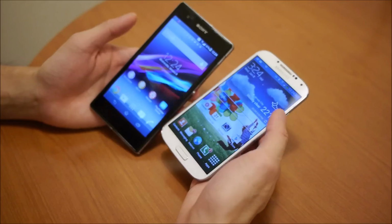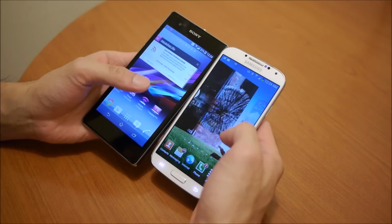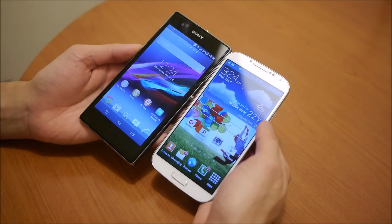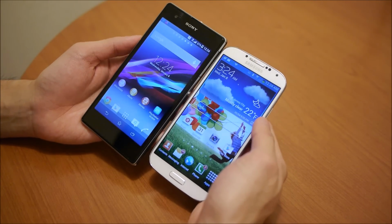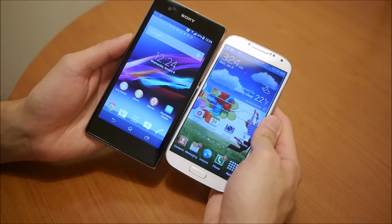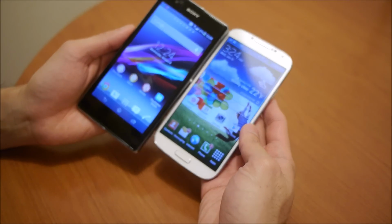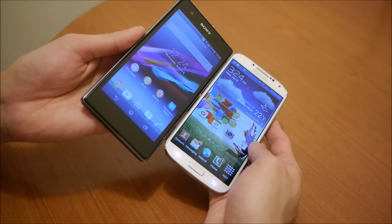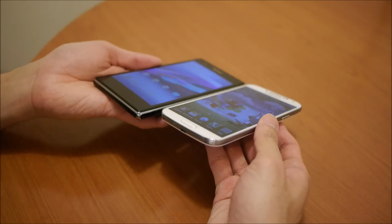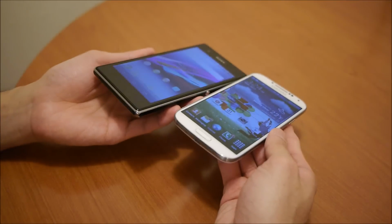The other thing is displays. They're both 5 inches, 1080p resolution, so super sharp with both. Super AMOLED versus the Triluminos IPS display of the Sony Xperia Z1s. But between the two, I'm going to give the S4 the advantage here, just because viewing angles are unfortunately washed out with the Z1s. You can see from wide angles it distorts, whereas with the S4 it maintains it a lot better.